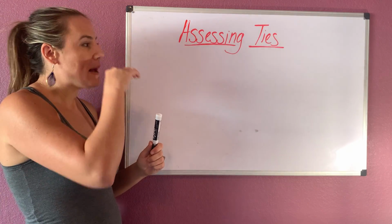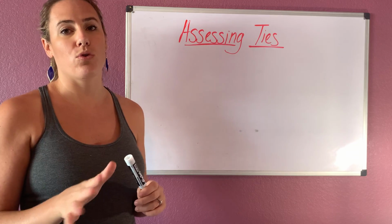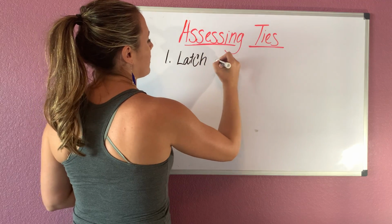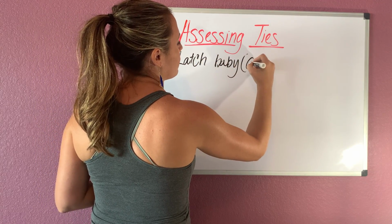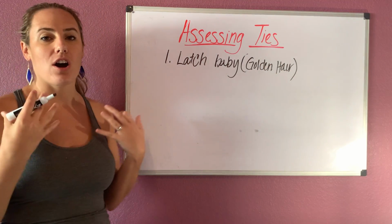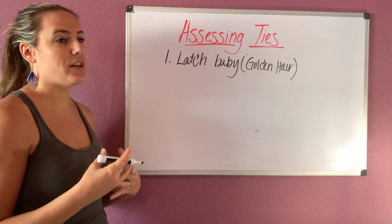So right away for assessing ties, we're going to jump right in. Once your baby is born, the first thing that I want you to do is just latch your baby. In that golden hour, okay? You want that first hour, and you want to just try and latch your baby on your own. Stay skin to skin, latch your baby, see how everything goes.